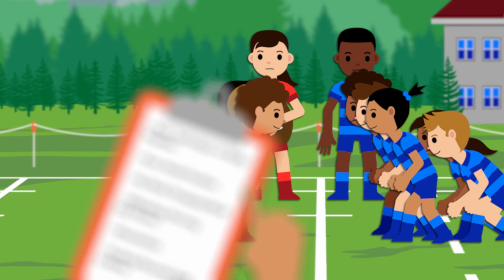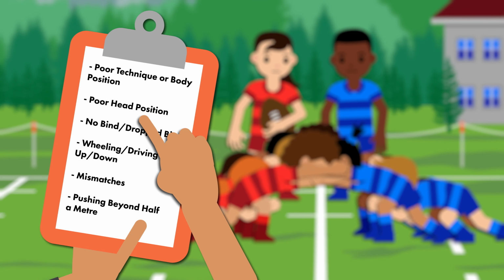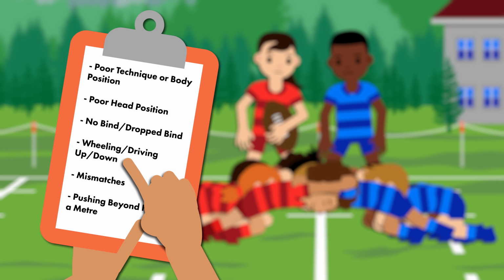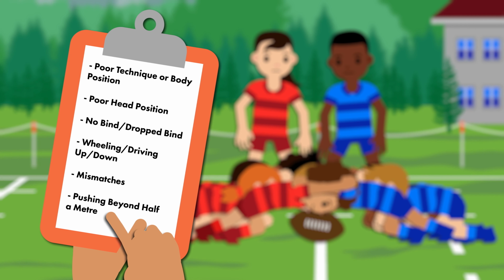Even with the grades that don't have that pushing, it's still a good habit to get into. Because players at this level have only just started moving into contested scrums, there's a few more things we need to be aware of. Poor technique and body position. Poor head position. No bind or dropped bind. Wheeling, driving up or down. Mismatches, pushing beyond half a metre.